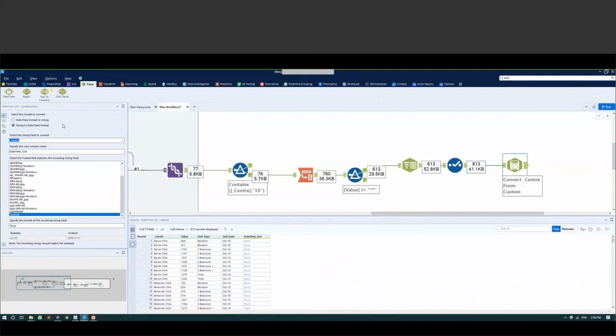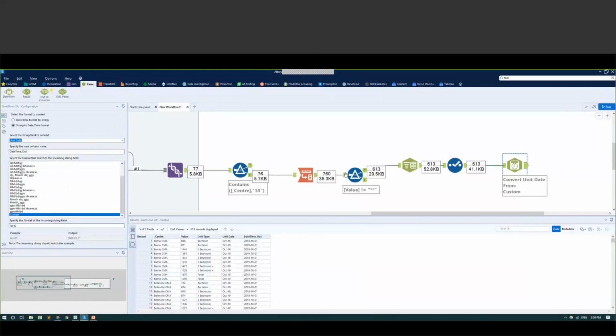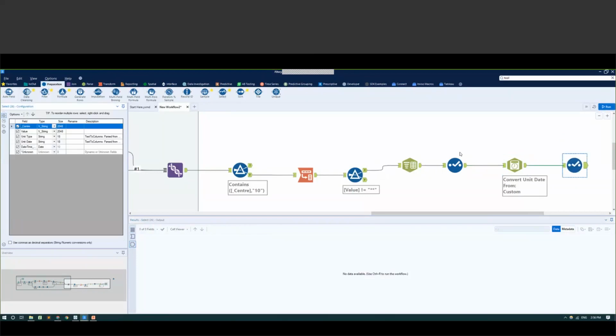It says that there's an error here. Let me just take a look. Oh, I'm not converting the right date, so we'll do unit date. And now we have a new column here that says date time out. We can get rid of our old date column by using a select tool, getting rid of our unit date. Let's rename this to date.